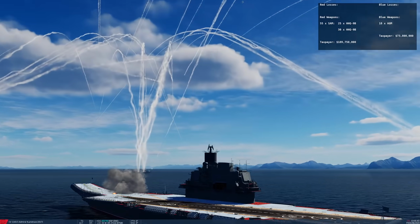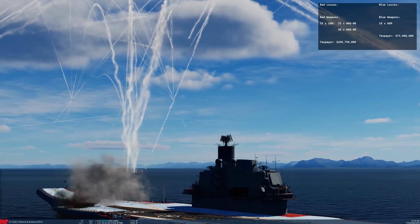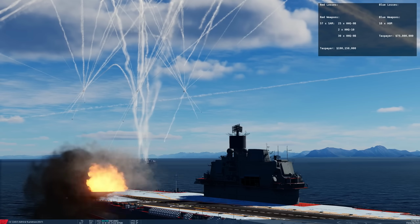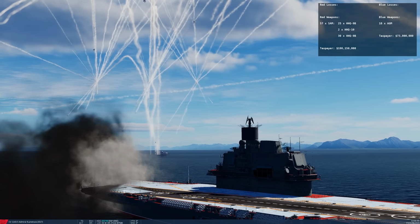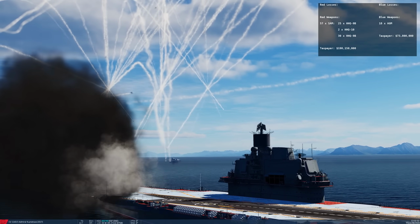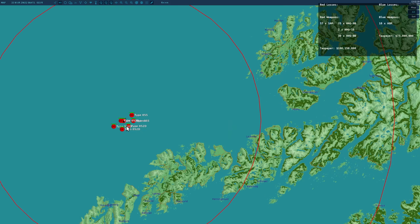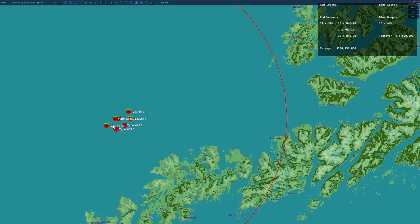Right, let's go. One. Come on. Two. Two. 3 F-35s and 2 missiles hit. I'm pretty sure it was 2. Alright, I mean, at least it's scaling, as I guess is logical.